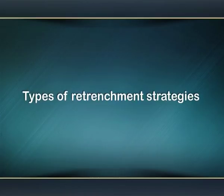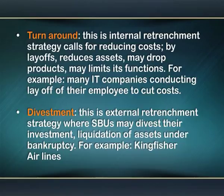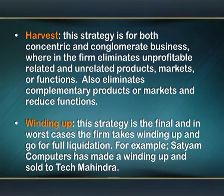Types of retrenchment strategies. The possible retrenchment strategies are as follows. They are turnaround, divest, harvest, and winding up. Let us discuss them in detail. Turnaround. This is an internal retrenchment strategy that calls for reducing cost by layoffs, reducing assets, may drop products, may limit its functions. For example, many IT companies conducting layoffs of their employees to cut costs. Divestment. This is an external retrenchment strategy where SBUs may divest their investment, liquidation of assets under bankruptcy. For example, Kingfisher Airlines.